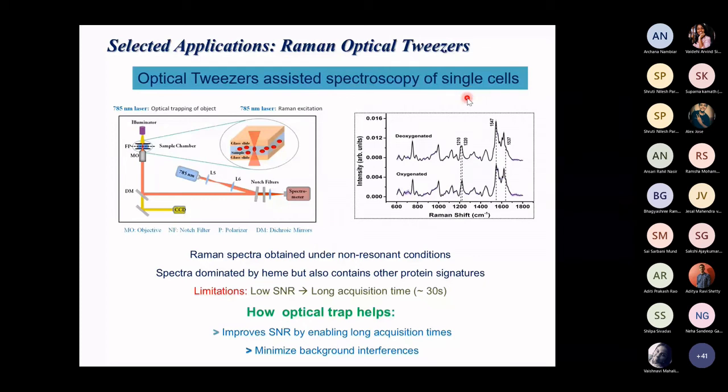If you want to do spectroscopy of single cells to know what biochemical events are happening there, because everything is biochemistry, you know that Raman spectroscopy is a vibrational spectroscopic technique which is very much molecular specific. You can get molecular information of a trapped cell or trapped biological entity by combining Raman spectroscopy with optical tweezers, which we call Raman optical tweezers. So you trap the object and do Raman spectroscopy from a single cell at different special points. For example, this is a single RBC, deoxygenated and oxygenated, and its Raman spectra. Normally, to record Raman spectra of such entities, you would need a population of cells, but for a single cell it is possible with the help of optical trapping.